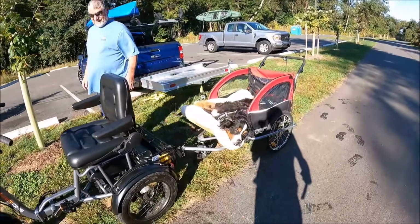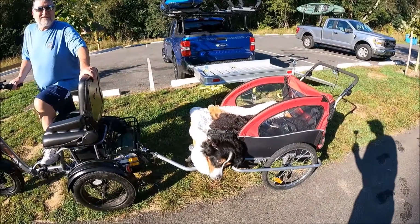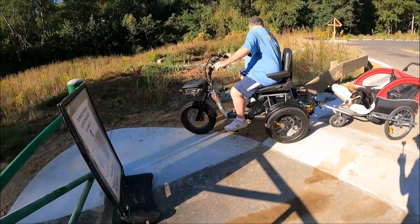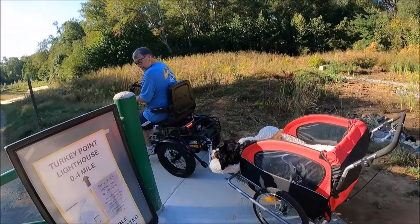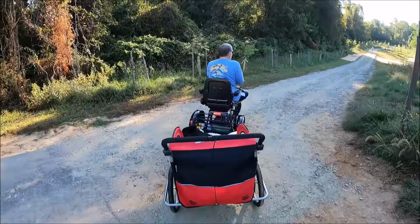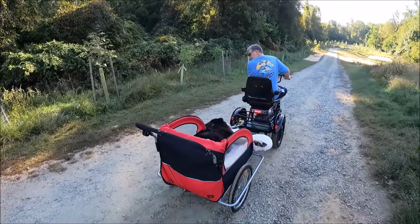Okay, Molly, we're heading out to the lighthouse. This is what, trip number 11 for her? Or 10? 10. She didn't come out as a puppy. Trip number 10. Oh, that was easier than I thought, Tim. This steer is pretty good. It does tight some. Yeah. All right, here we go. All right, enjoy, Molly.